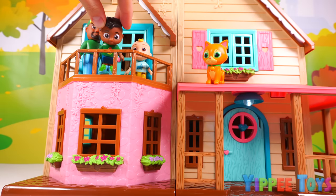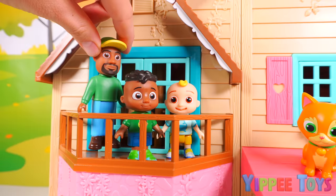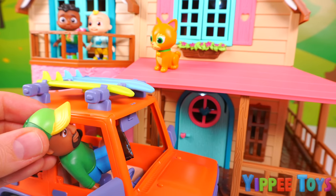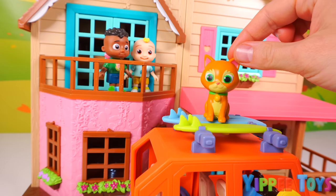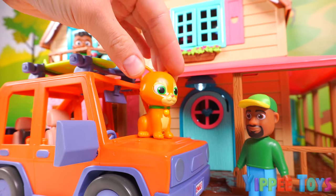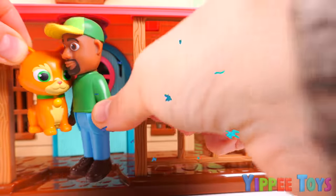Pickles doesn't like heights. She looks really scared. How are we going to help her, Dad? Not to worry. I have an idea. Don't be scared, Pickles. We'll get you down. Here, kitty, kitty, kitty. Get on top of the car. You did it, Pickles! Now come to me. You're safe now, Pickles. Let's get you in the house.